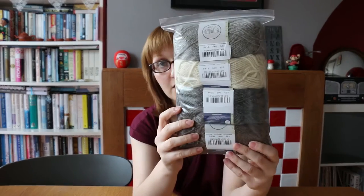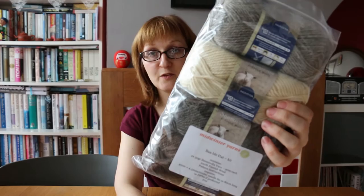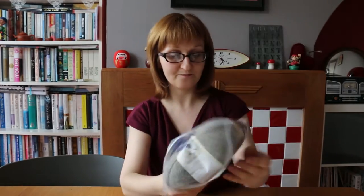You may already be well aware of Donna Smith's pattern, the Barbel Hat, which was the free pattern for Shetland Wool Week last year. I didn't knit it at the time, but I went and had a look on the Midwinter Yarns stand, and they had this kit, which contains the Barbel Hat pattern, and then it has the yarn, a Finnish wool yarn, to make the hat. And here are my yarns to make that up. I'm going to try and make that up this winter. Quite a quick project, really, once I get started.